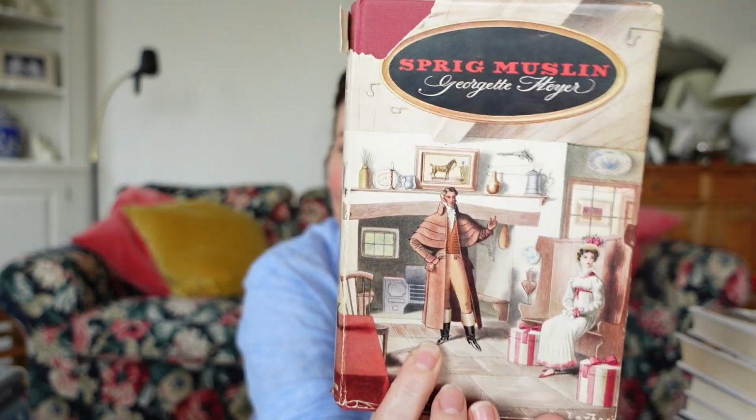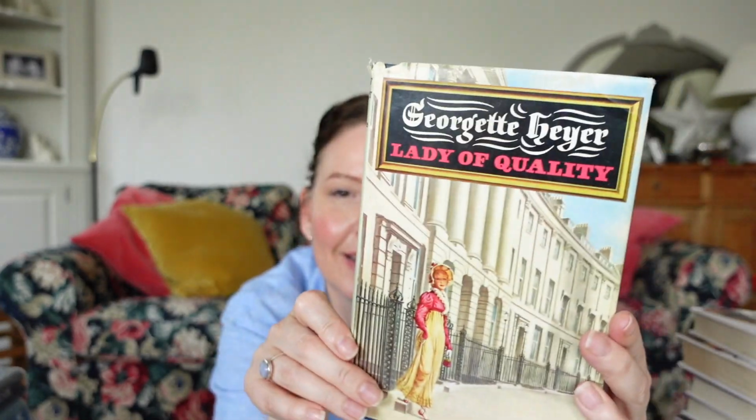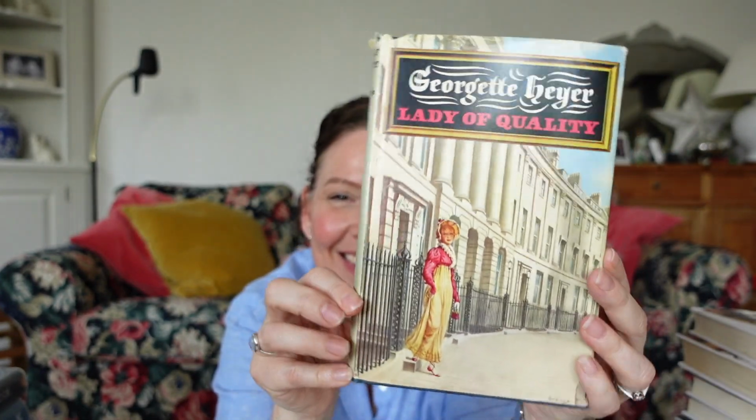Sprig Muslin. And then this one I was drawn to because it looked a little bit like the Circus on the front, but I don't think it is. Although it is set in Bath, so it may well be. This one is Lady of Quality. So I will look forward to eventually reading those.